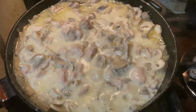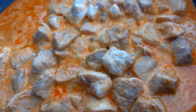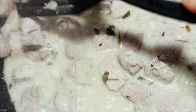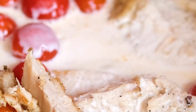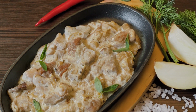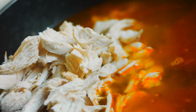Best starches to serve with creamy chicken. Starches act like a canvas for creamy sauces, soaking up every drop of flavor. They also add heartiness, turning a rich dish into a filling meal. Mashed potatoes are a natural match. Their buttery texture mirrors the creaminess of the chicken, while their mild taste lets the sauce stand out. For extra flavor, mix in roasted garlic or chives.